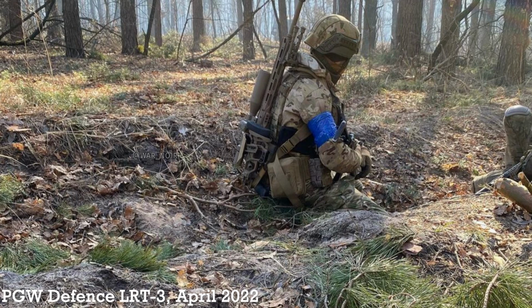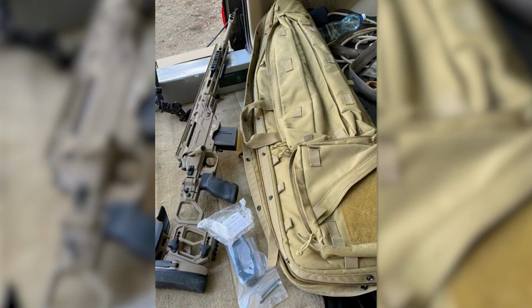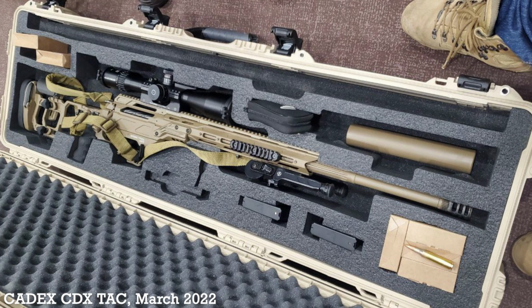In the past, Canada has also provided Ukraine with .50 caliber LRT-3 rifles from PGW Defence Technologies. This type may have again been provided either via the Canadian government's transfer or via private donations from Canadian citizens. Based on information from sources familiar with the transfer, the .338 chambered medium caliber rifles are believed to be CDX TAC rifles from Cadex, rather than the C14 Timberwolf MRSWS, or medium range sniper weapon systems from PGW Defence, which is currently in use with Canadian forces.